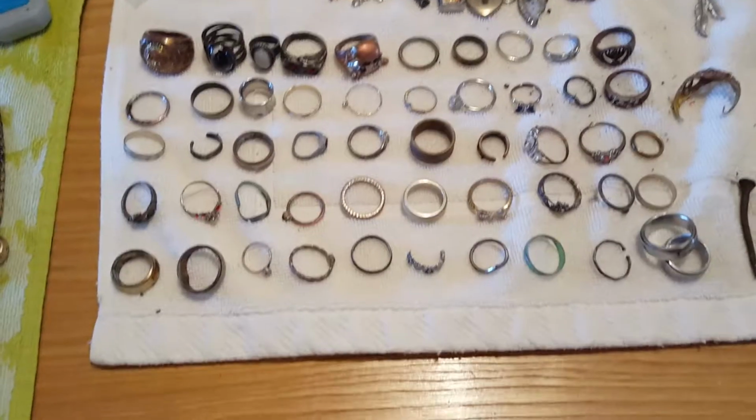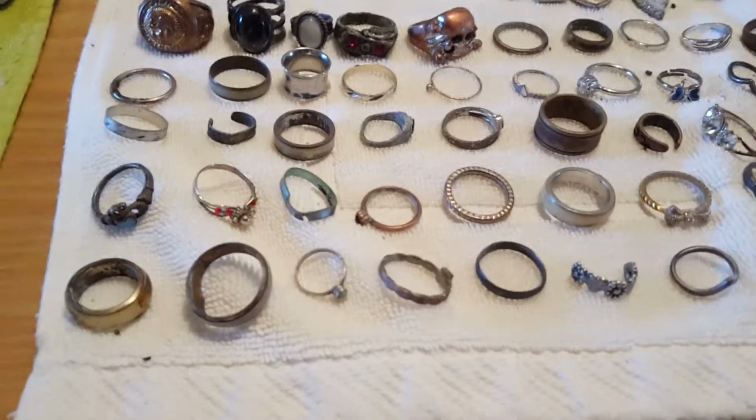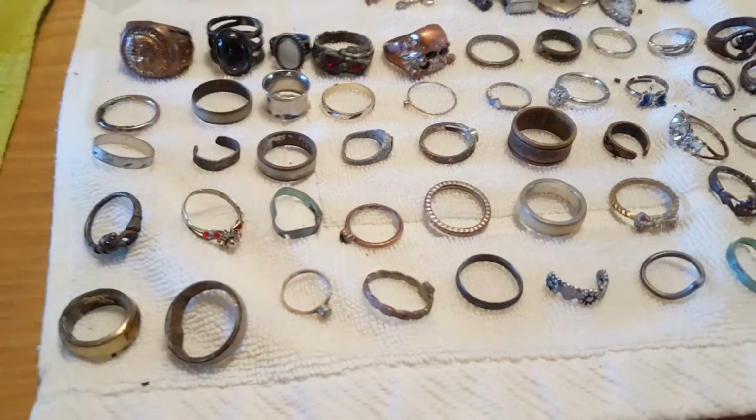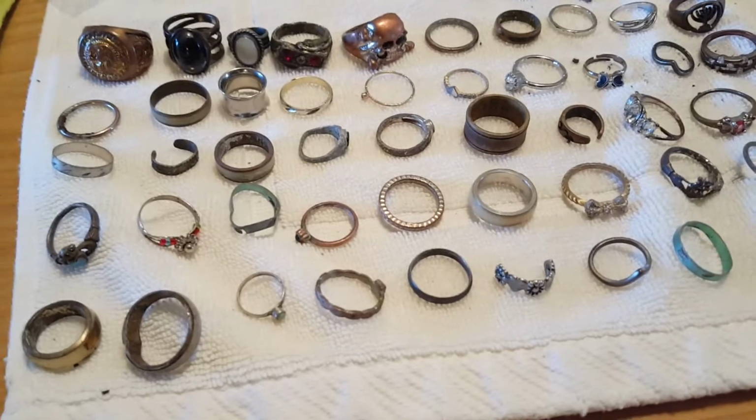I got a whole slew of junker rings here. I think there's like 51 of them. And they range from junker mood rings to little tiny bent up nothings. I'm probably not even going to count things like that next year. Lots of kids' rings.